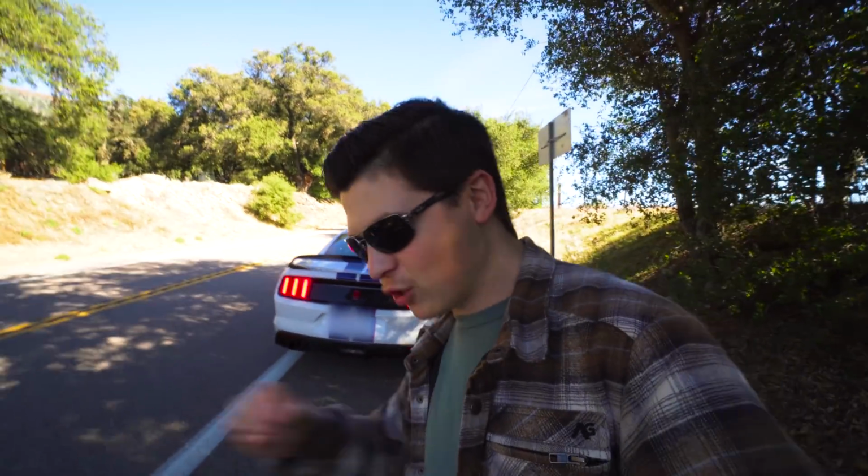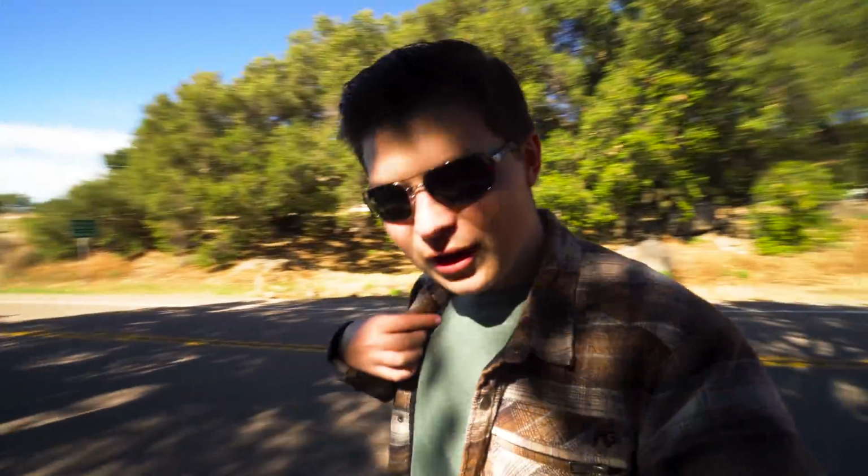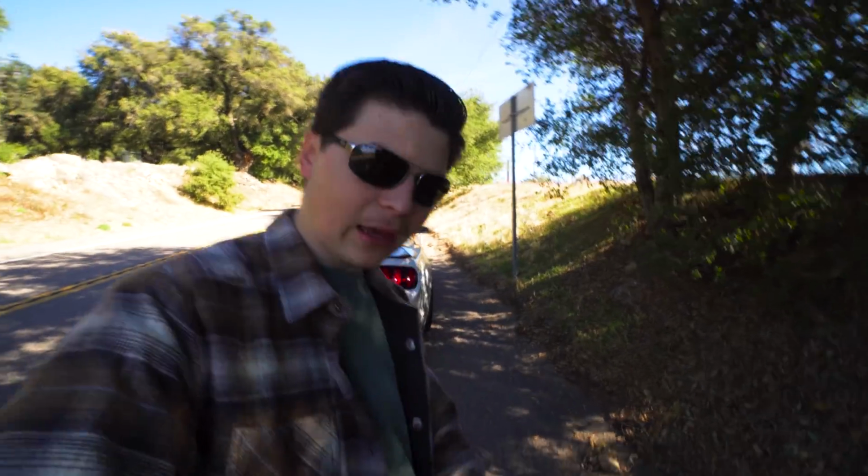Now this is like my go-to place if I want to corner the GT350R, have some fun, get out of the city, because really look around us right now. There's really no one here, and in SoCal it's very hard to find a location where people are not at. Got the GT350R behind me. The tires, not the best, I will admit that.